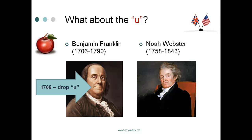Okay, in 1768, he wrote some ideas about spelling and vocabulary and proposed that we drop unnecessary letters such as the U from certain spellings of words. And remember, this is coming from a printer's perspective, right? So he told his ideas to Noah Webster, who was born in 1758 in Westford, Connecticut, and attended Yale University. Noah Webster is considered the father of the American English language regarding grammar and spelling.